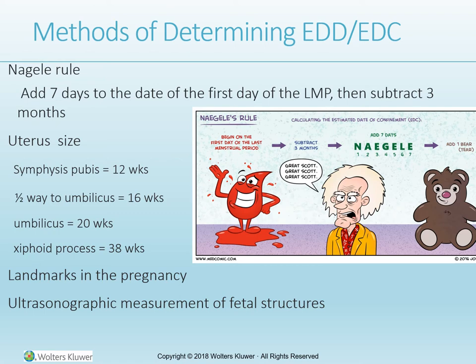And I'm going to give you an example. For instance, a uterus that is the size of a small pear is approximately 7 weeks. If the uterus feels to be the size of an orange, the pregnancy is about 10 weeks old. And if the uterus is felt to be the size of a grapefruit, that will be a 12-week uterus.